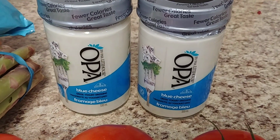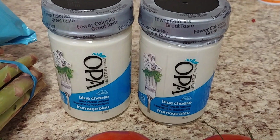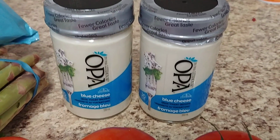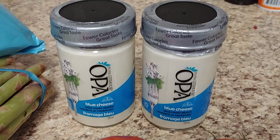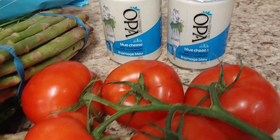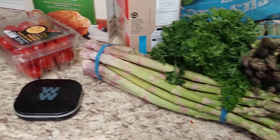My other favorite thing is Opa dressing. Now, this time I bought the blue cheese. It is so thick and creamy. Great to just have for a veggie dip. And you could add it to chicken, fish, okay, on your salads. Super delicious. And that is what I bought today.